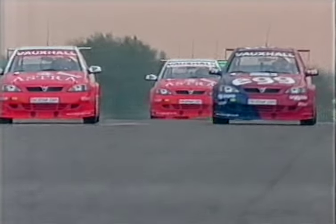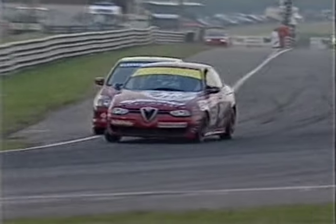Well, talking of momentum, look at Matt Neal. He's got great momentum on Ivan Muller, and this is for the outright lead. We're on board Muller, and there goes Matt Neal. Takes the place away. Well, Matt Neal desperately needs the points here this weekend, and now he's got back in front.